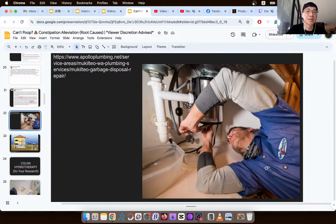Looking at your digestive system is very similar to the plumbing of your home. Now this is the kitchen sink, and down here is your garbage disposal. If your garbage disposal is broken, it's malfunctioning, you need to fix it immediately or get someone to do it for you, because all that nasty smell is going to invade your whole house. It's going to putrefy, decay, and rot.